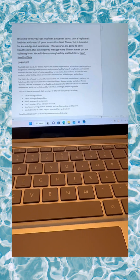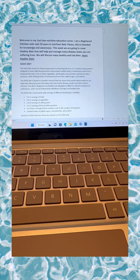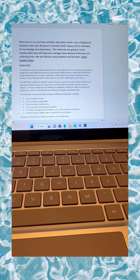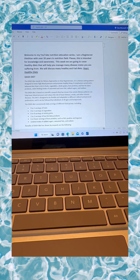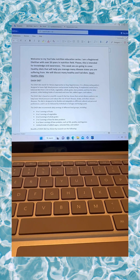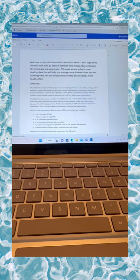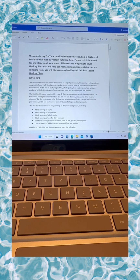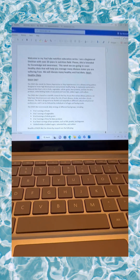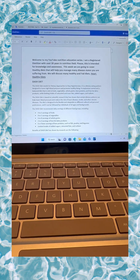But as you transition, you can take 6 to 8 grams of whole grains. It's also recommended you take 2 to 3 servings of low-fat dairy products, because adults above 18 need around 1,000 milligrams of calcium, and dairy product is the best source of calcium. It's also the best source of vitamin D, phosphorus. So it's very important for you to take 2 to 3.